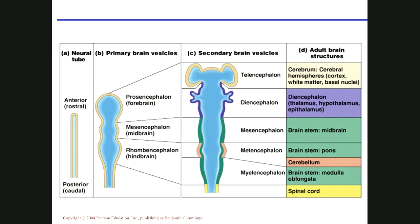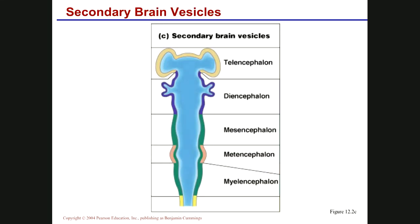And so if you look at the telencephalon, what we're going to see is the cerebrum. If you look at the diencephalon, it's still called the diencephalon. If you look at the mesencephalon, most of the time it's called the midbrain. If you look at the metencephalon, we're going to have 2 structures, which are the pons and the cerebellum. And then if you look at the myelencephalon, it forms the medulla. The rest of this tube forms the spinal cord. So here are our secondary brain vesicles. And again, these are going to become adult brain regions. And so when you look at your checklist for lab, this is how it's divided up.